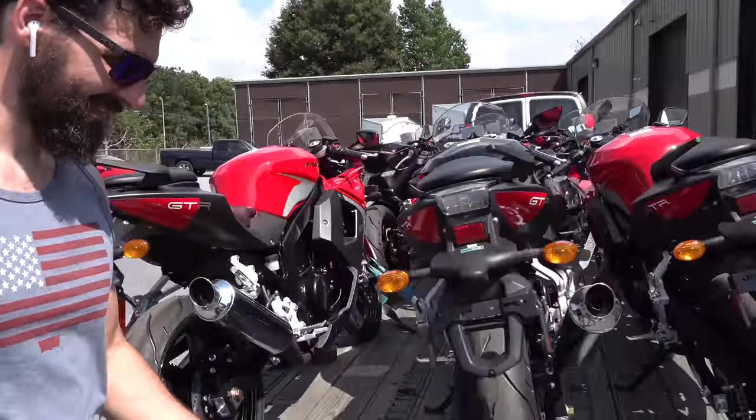So the truck and trailer just got here. These are the bikes that we are sending to the auction. We got to unload these, which should be pretty quick, and then load up about 20 more bikes. But we're going to be packing them in a lot tighter. And it is hot outside. It's like 95 degrees outside. It's a little bit hotter here.